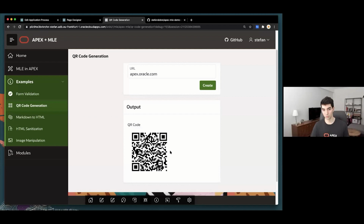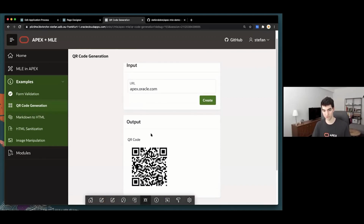You would want to create a QR code on the server maybe because you want to embed it in a document that also gets generated on the server, maybe because you want to email it somewhere out of the database, right? So that would not be possible with client-side execution of this library. And also, in general, we cannot always trust things that come from the client, right? So it's always good to do things on the server.